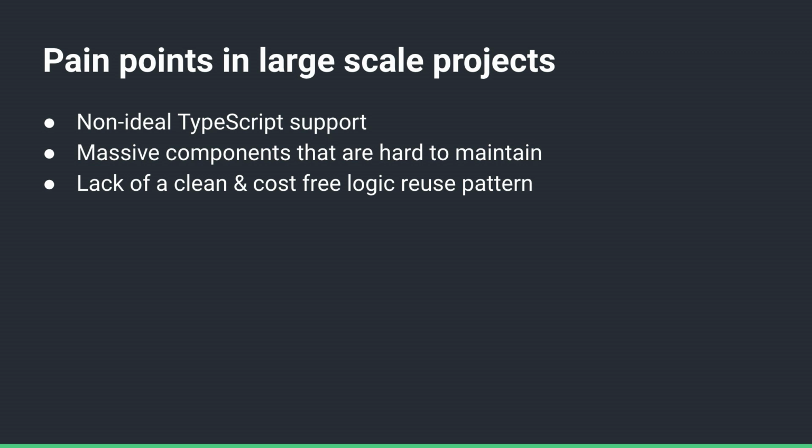OK, so now let's talk about maintainability. Some of the pain points we've seen in large-scale projects. This is not something that every Vue user may run into, because not everyone builds huge applications. But some Vue users do use Vue to build huge applications, and they have a team of maybe 10 to 20 people. They have to work on it for God knows how long, maybe a year, 2, or 3.